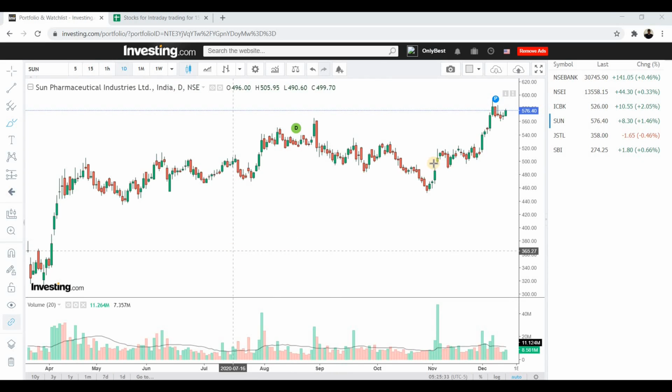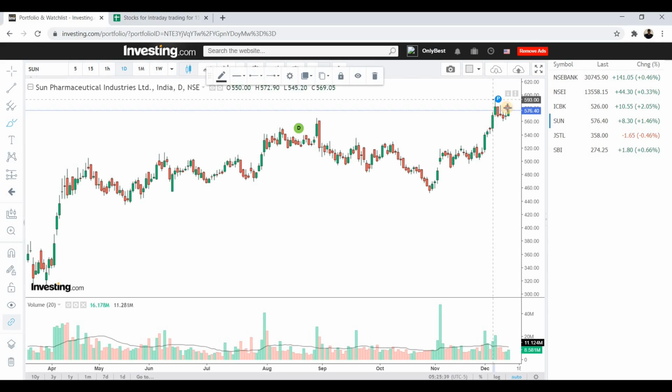The second stock that we are going to trade is Sun Pharma. Just look at the daily chart of Sun Pharma. You can draw a trend line up to the current market price. As I always tell you, when you draw a trend line, you have to look at the support level.